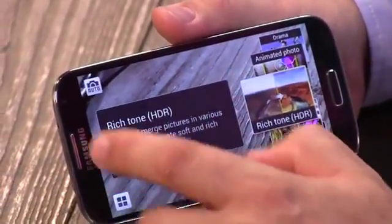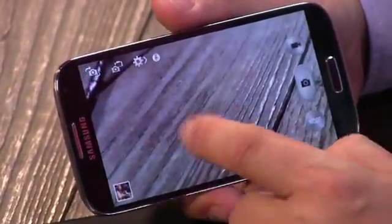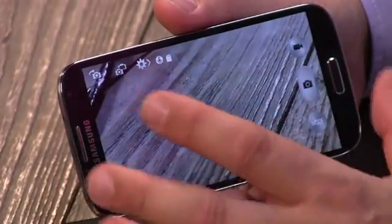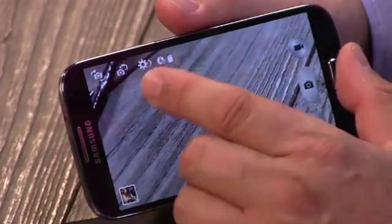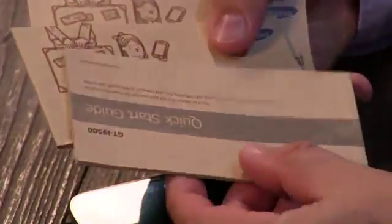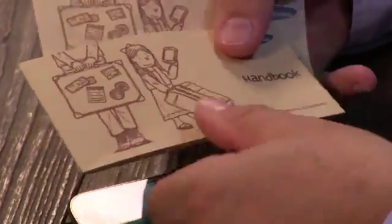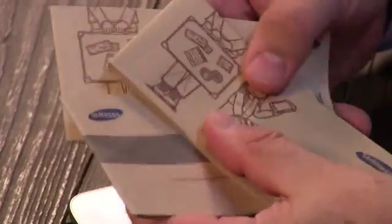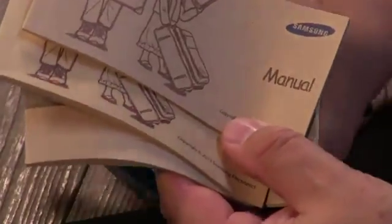That's just the beginning, though. I mean, there's a ton more in here. All sorts of editing features and mode features, all sorts of stuff going on. It might take you days to learn the camera. In fact, I have to point out that this is one of the few phones that actually comes with manuals, 3 of them: a quick start guide, a handbook, and a full manual. This is more manuals than I got with Windows 8. And you know what? There may be more to learn than there is with Windows 8. This is one of the most junk-laden phones I've ever seen.